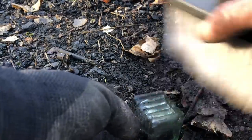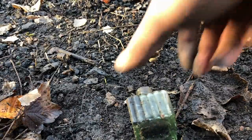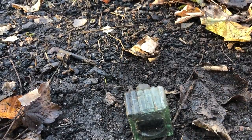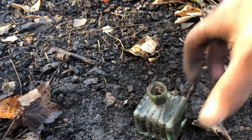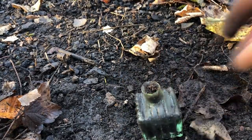Nice, just had this out. Ink well. Ribbed. Not one I've actually had a full one of before, to be honest. I like that because I've not got one. Complete as well. Be nice if it was blue. I like the blue ones, but where there's one, there'll be more. Yeah, I love it. Double pen rest, ribbed. Lovely little thing.